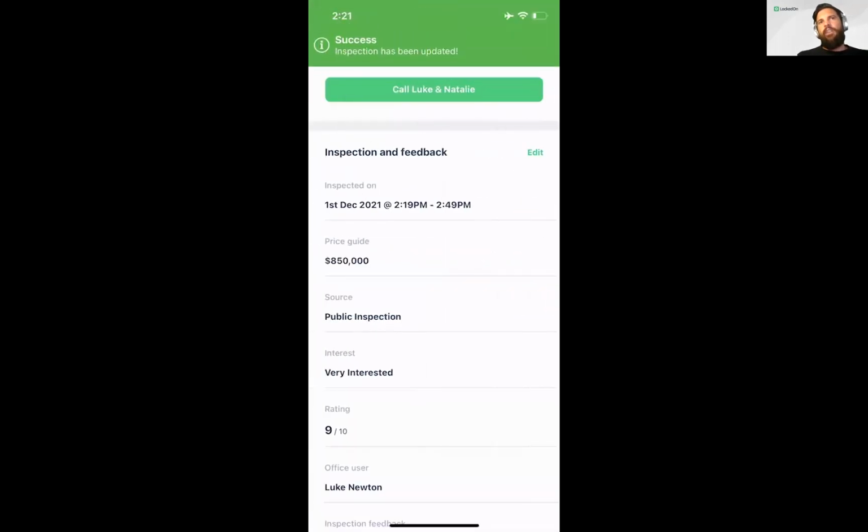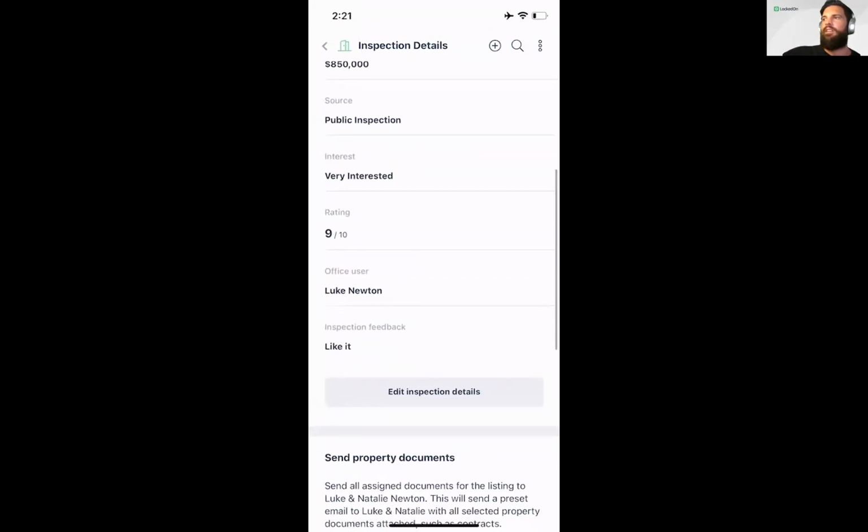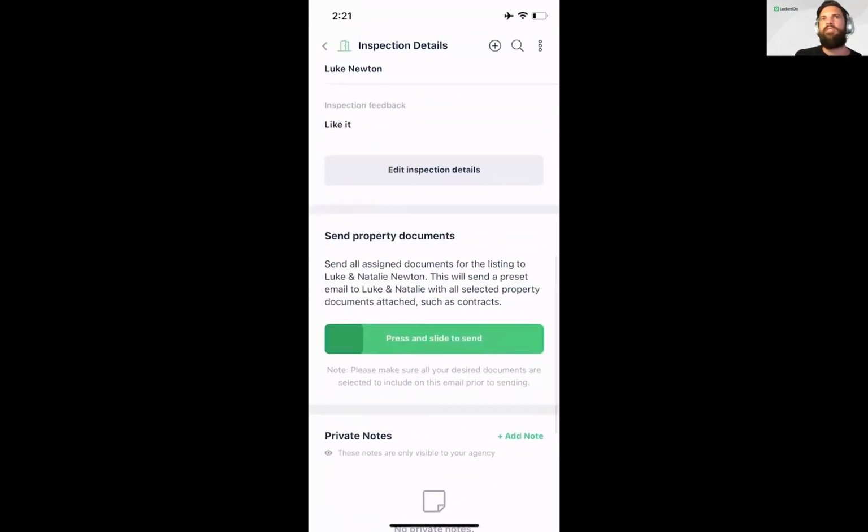Now, if they were very interested, generally a buyer will ask you for more information. Like, do you have the contracts? Do you have the floor plan? Do you have more information on this property? If you scroll down, you see this send property documents option, which is a newer feature of LockedOn in the app. But what it allows you to do is add documents to the property in LockedOn. And then you can actually use the app to just slide and send them in a beautiful email with those attached. Now, I'll show you where these live in LockedOn in a second.